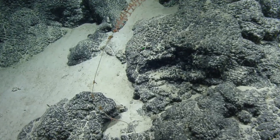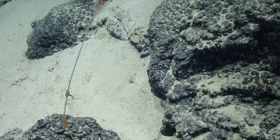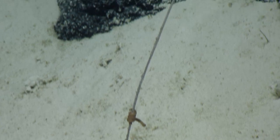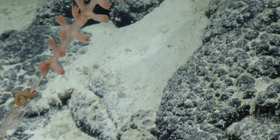And so we are diving on the north side of this feature. We've already made it up the top of this first sort of bump feature here, and we're now going to traverse across the top of the seamount.